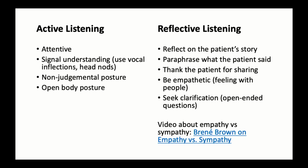Reflective listening is where you engage in conversation and reflect on the patient's story. You can paraphrase back what they said to you. This helps them understand that you're paying attention and makes them feel like you understand what they're going through. Because oftentimes patients are coming to us because of a problem. Something is wrong and they need our help. And they want to know that you understand.